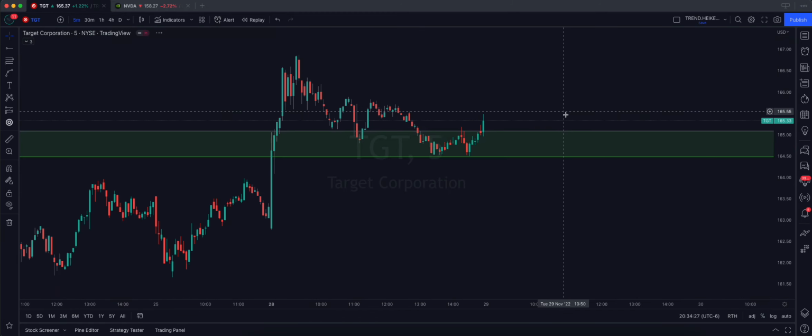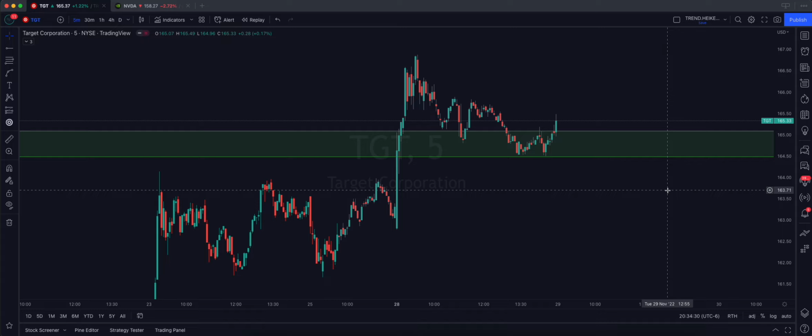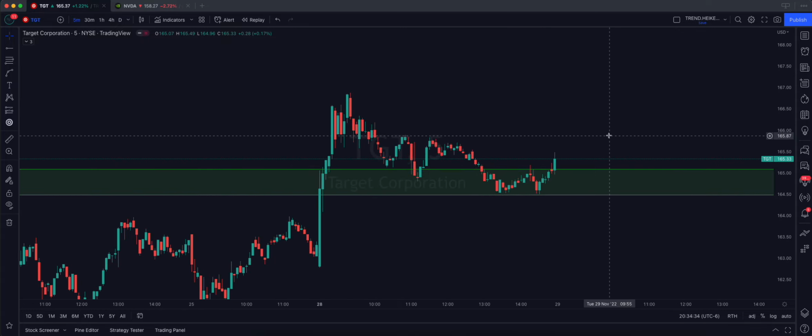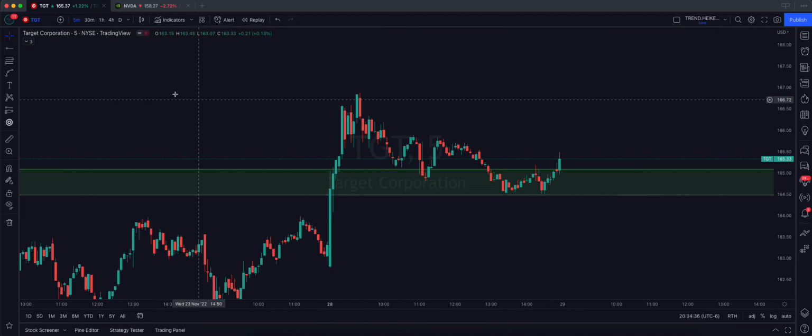Now, Target. Target could have trimmed for more on this. I only took a 7% trim, and I'm holding this actually. I'm holding half of my position. And what did I see on this? So this has been sweet. This has been really nice.